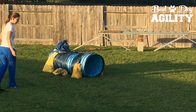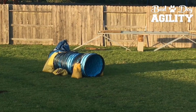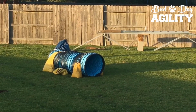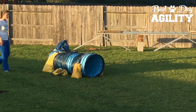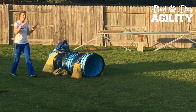So now here I am out here. I might take 1 step towards the tunnel and meet my dog over here. I might be way back here at a 45-degree angle, meet my dog out here, and I could be way back here, sending my dog to the tunnel and throwing their toy here. You want to be careful when the tunnel's really short that you don't get so far back that they're seeing this entry, because that's not really fair at this point, and it kind of muddies the picture.